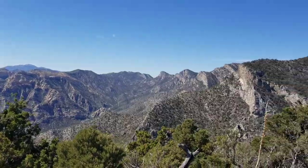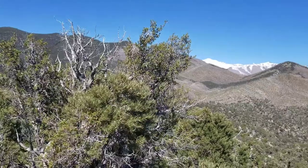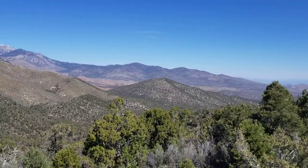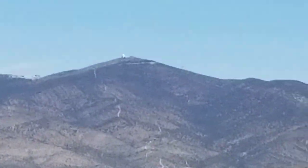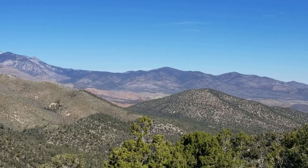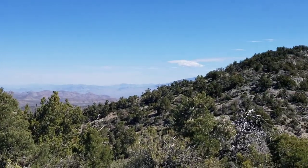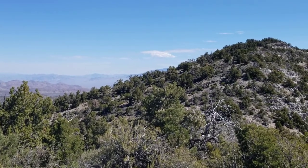I hope you can hear with all the wind. Anyway, beautiful, beautiful spot here. Very central spot. And by the way, then we look up over here and guess what? There's the Mount Charleston Observatory. And these are all sights you can see from Centennial Hills, which would be just on the other side of this outcrop hill.